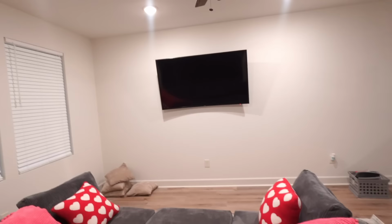Also, y'all, look at the living room setup. We're not done, obviously. But how comfy cozy does this couch look? And then look at the TV mounted. Look at the TV, y'all. Tell me that it's not giving Galentine's.